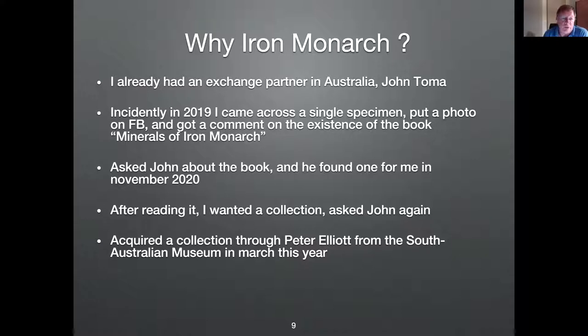But here in Europe, you could never get it. So I asked John about it, and he found one for me last year. And then after reading it, I felt I must have a collection. I really wanted one. So I asked John again, and in the end, I acquired a collection of about 100 pieces through Peter Elliott from the South Australian Museum. That's quite something.